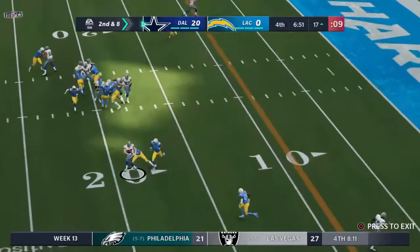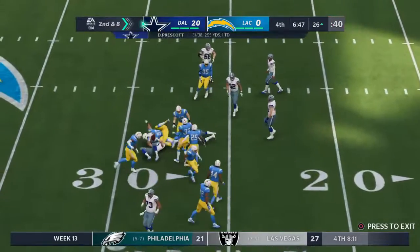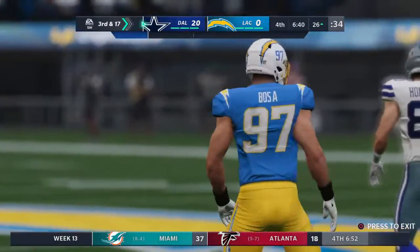Prescott to throw it. That's caught by Hollister. And he's going to lose yards. They take him down at the 26. Minus 9 yards on the play, and now it's third down.